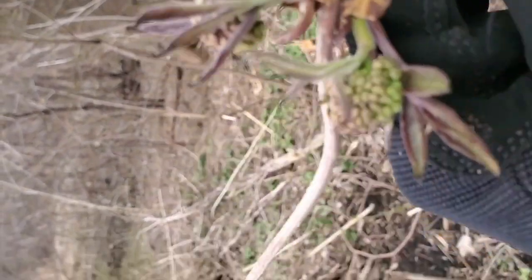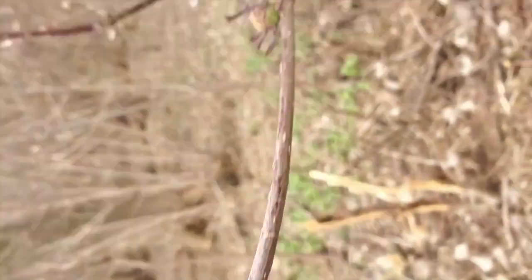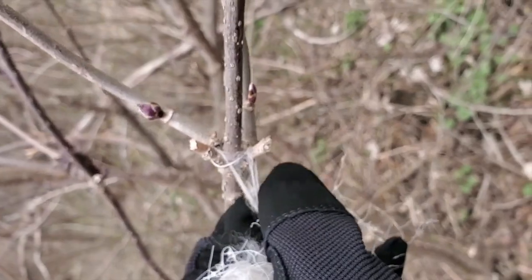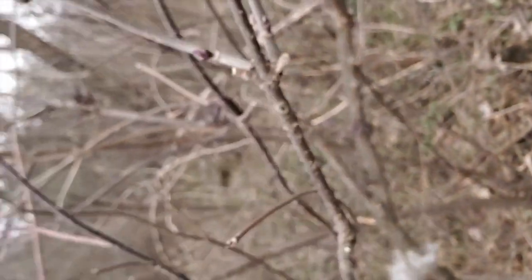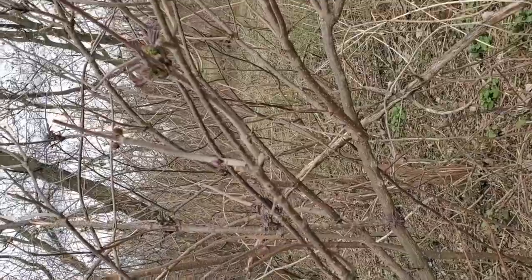All right, so I just came upon this elderberry tree, which is beautiful in spring. They have these amazing buds that just reach out. They're so pretty. But right on it is this giant tangled piece of plastic. Now I'm going to take this plastic off. Look how much nicer that looks for that elderberry. It's so nice to see it in its natural state.